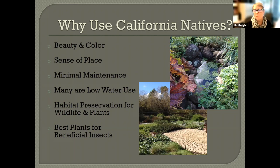But it's also incredibly important to provide habitat for local flora and fauna. And so not only are we helping preserve native plants that may be going extinct or be threatened in their natural environment, but we're also providing really important food for beneficial insects and pollinators, because these native plants have co-evolved with the local fauna and have co-adapted over the millennia to support each other.